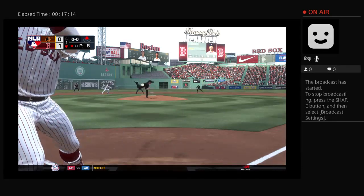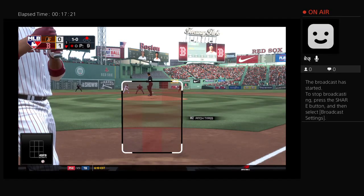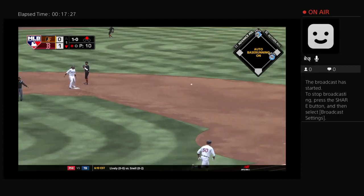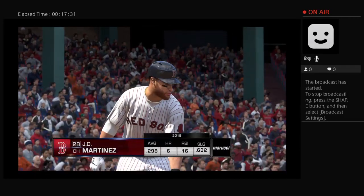Comes set. Here's the nothing and nothing pitch. And he lays off there, 1-0. This one's down to third. Beckham comes up with it. And a great athletic play to get him. Man, wow. That was stupid.